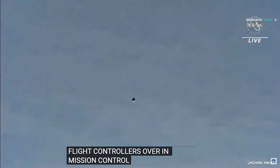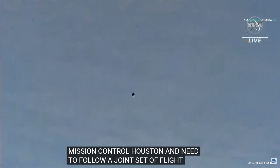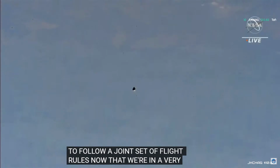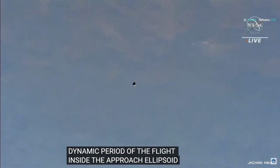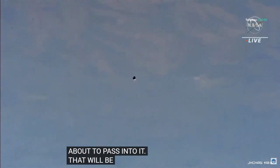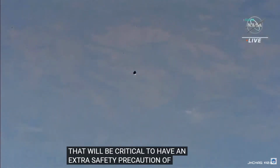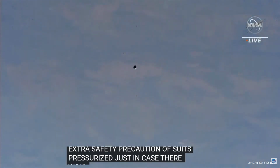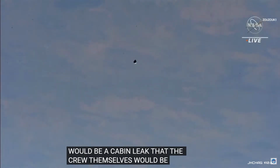Now that we're in a very dynamic period of the flight inside the approach ellipsoid or about to pass into it, that will be critical to have an extra safety precaution of suits pressurized, just in case of any event that there would be a cabin leak. The crew themselves will be protected from any leak should that occur. Now, once the Dragon rather is docked to the station and holding pressure.